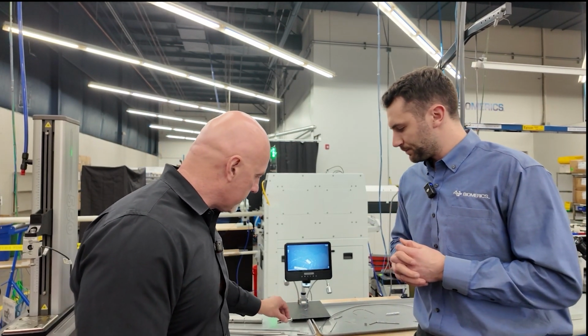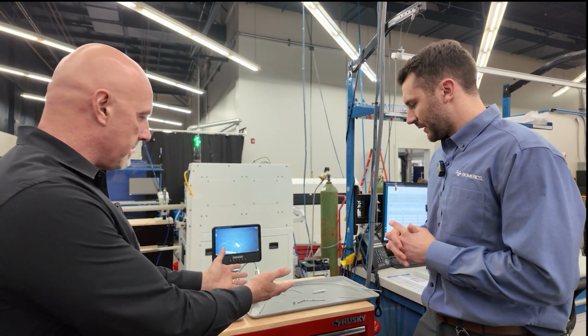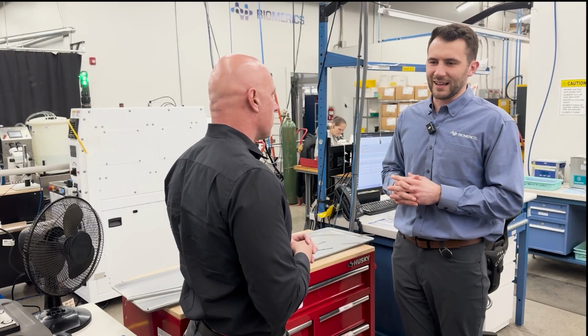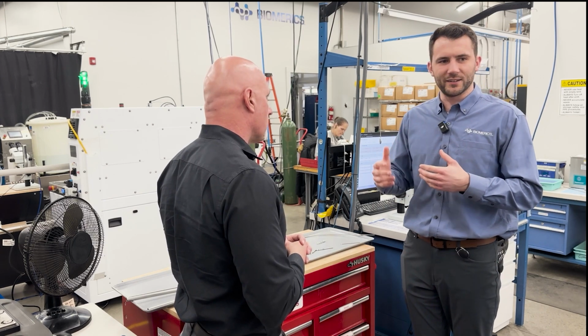Interesting. Now we have some components that were laser processed with femto and fiber. Yes. Talk to us a little bit about some of these samples. So again, a lot of these are medical applications. A lot of it is in the steerable aspect of things. So we have a lot of, again, different applications.